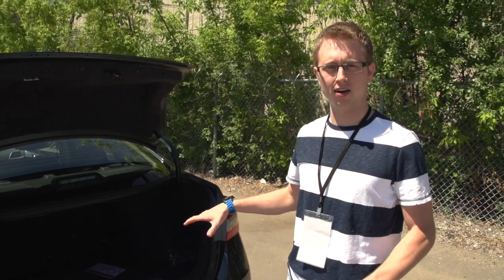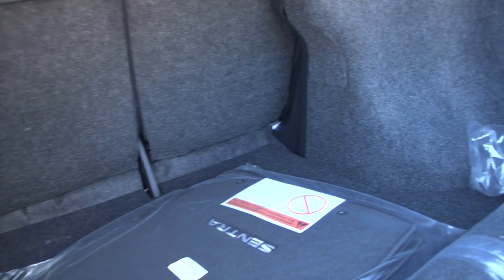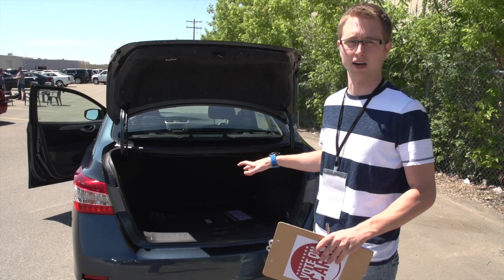And the trunk in this car is, again, huge. You could put a couple of sets of golf clubs in here. You could put your luggage for a family of 4 or even 5 in the back of this.